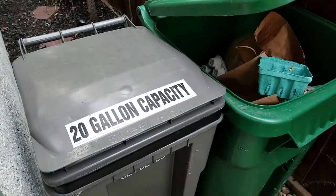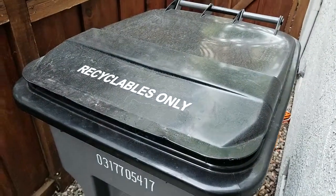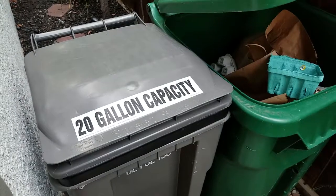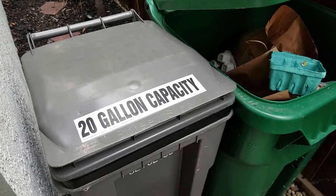If you live in a jurisdiction like I do where you're getting private trash service, usually you're paying only for the actual garbage, not for the green waste or the recycling. And you pay by the size of your can. So if you can reduce the size of your trash can by having less garbage that goes to the landfill, then you can cut your trash bill substantially per month.